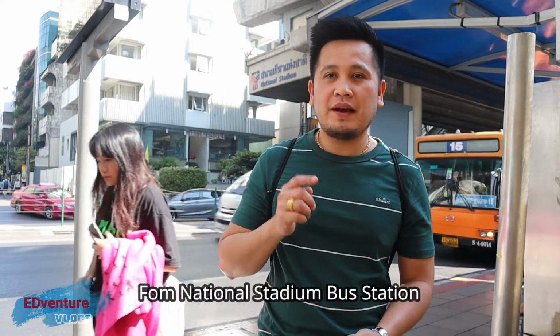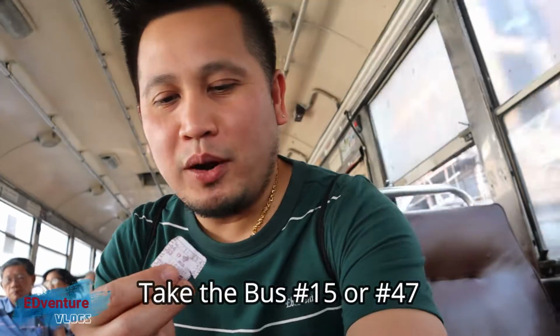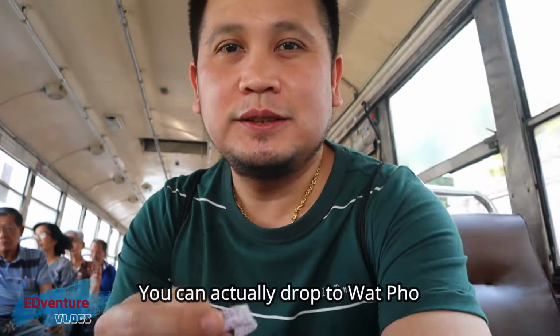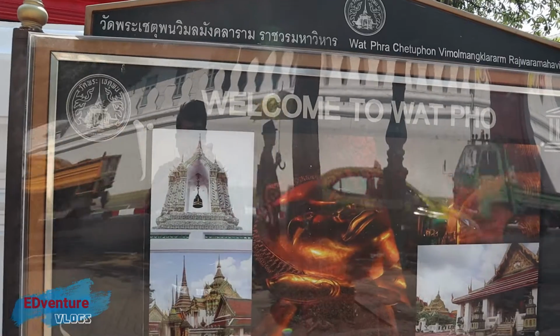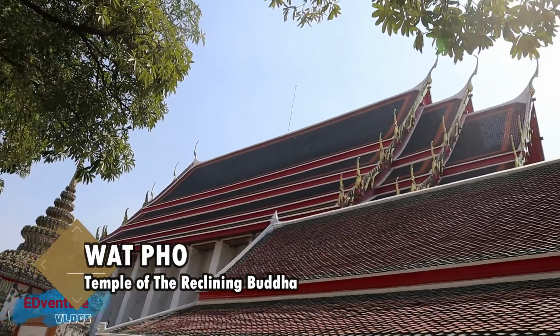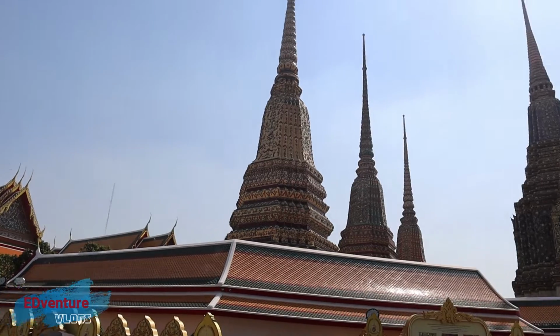I am now waiting for the bus number 15. Of the Wat Pho temple. The Wat Pho, or the temple of the reclining Buddha, is one of Bangkok's most attractive temples.